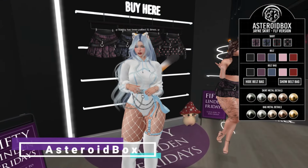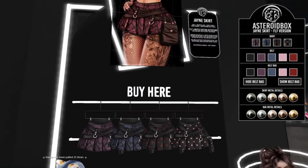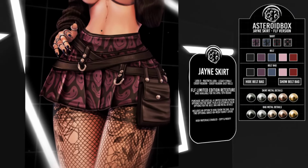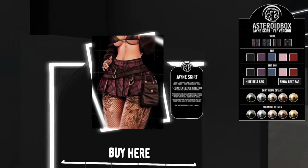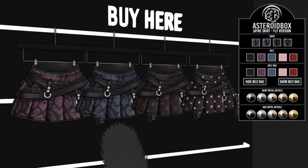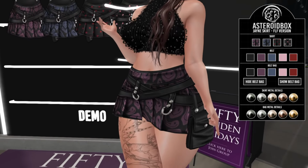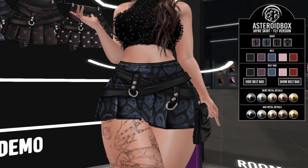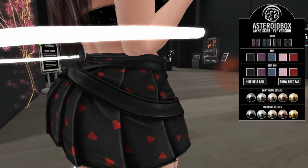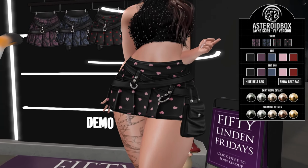At Asteroid Box, we have the Jane skirt, which comes in Lara X, Maitreya Lara, Legacy Female, E-Body Reborn, and E-Body Reborn Juicy Rolls. And it's an FLF limited edition retexture, which is only available for this round. It comes as a pattern limited edition kind of HUD for the skirt and a selection of color options for the belt, bag, and metal details.